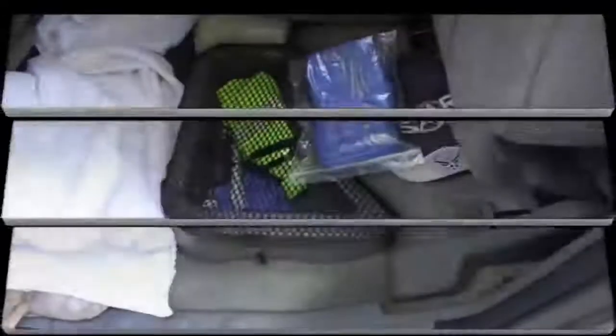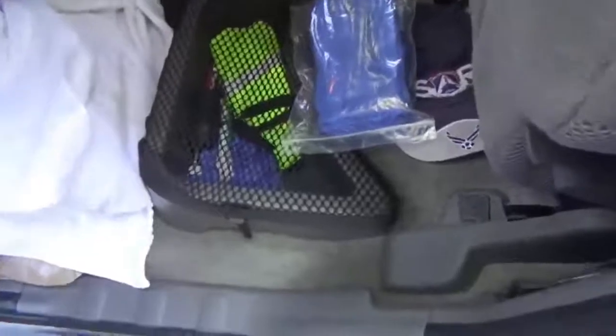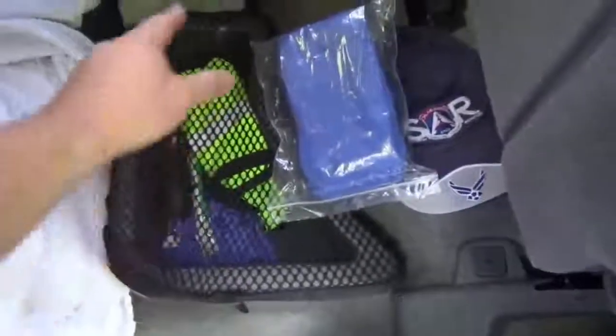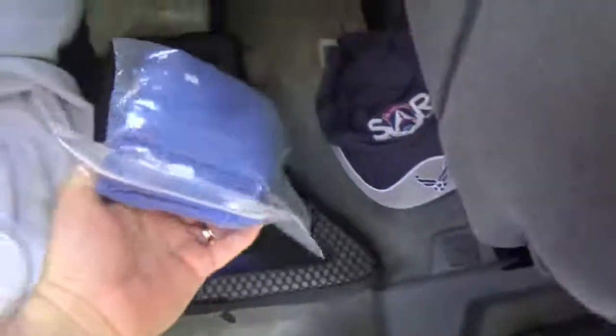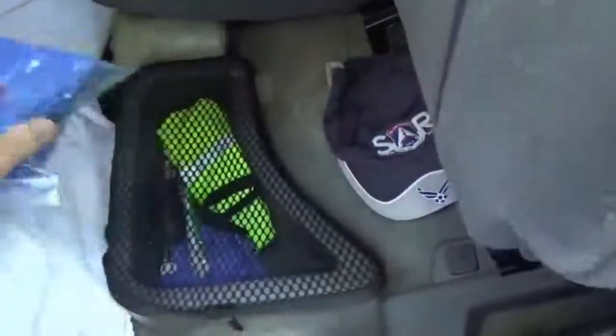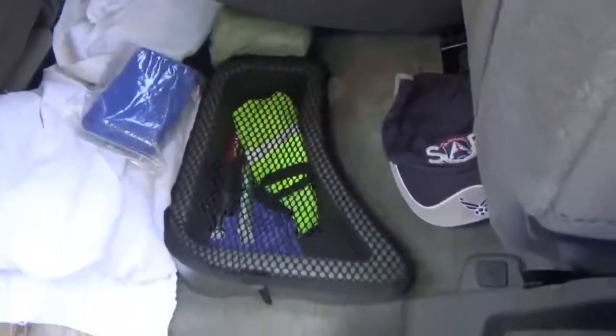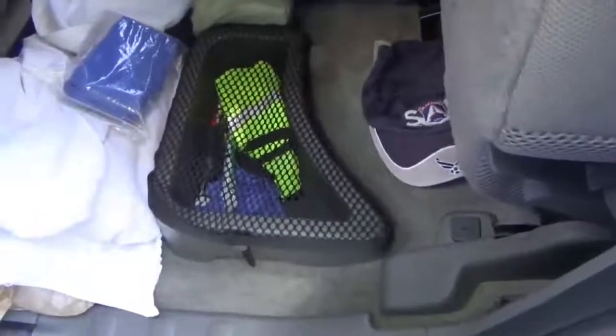I don't know if I can do this one-handed. Okay, on this side, raise the seat up. Not a whole lot under here. These Frontiers are kind of cool. They have these little organizer things, one on each side. I just have a little packet of these little blue towels. My wife got them from the hospital. She worked at the hospital. They just throw those away, but they come in handy for all sorts of stuff.